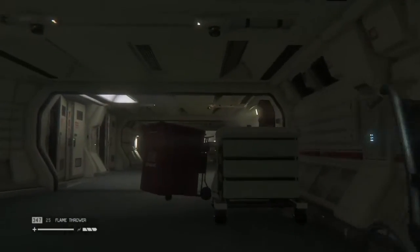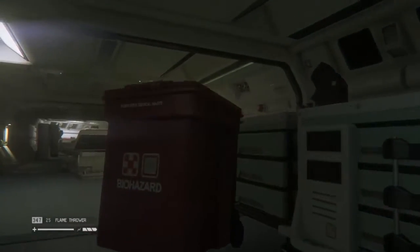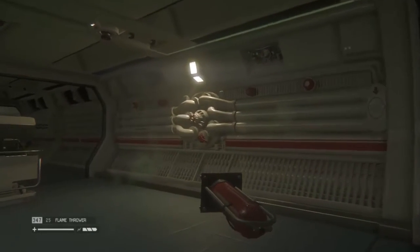We've been in there. I don't care. I just don't care. I'm just going to carry on pushing on towards the shuttle bay.